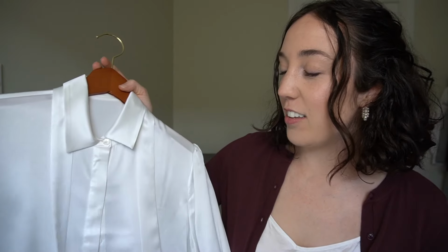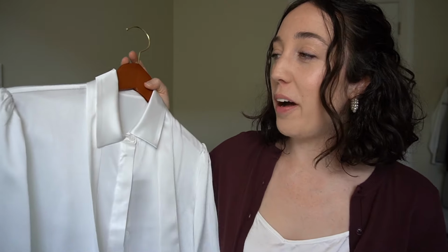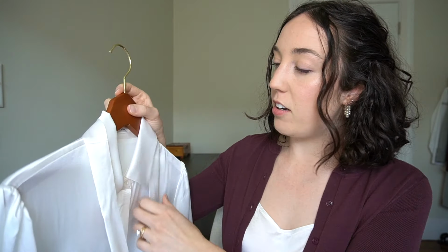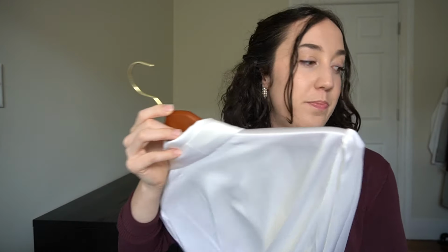And I have another white button down. Again, something that I still think is really useful. This was the Mel and Melbourne collaboration with the little pearl buttons. It's really beautiful. I work in an office typically when I'm not working from home during the pandemic. It's really versatile, easy to tuck into skirts, pants, jeans, however you like to wear it. Obviously, you can wear it with the tie or not, depending on your personal style, but I think it's really cool to have it. I just really liked the vintage style buttons on here.